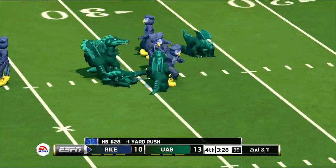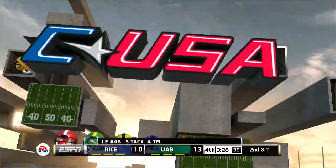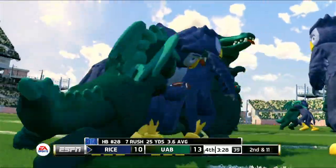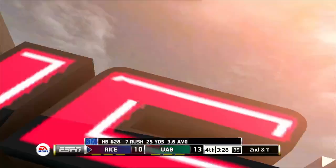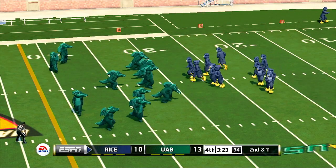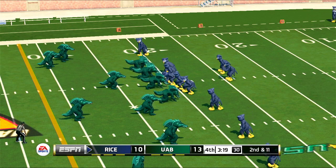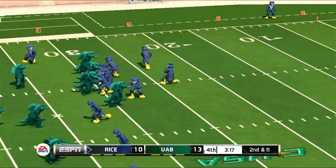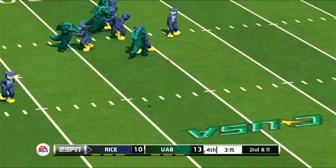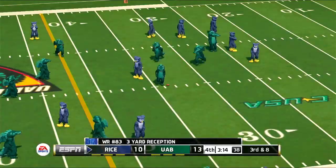Handoff, and he's met in the backfield. Loss of one there for the halfback. I'm sure this running back will be looking around for that guy the next time he takes a handoff. Second down and 11. Ball on their own 30. He's out of bounds around the 34-yard line.